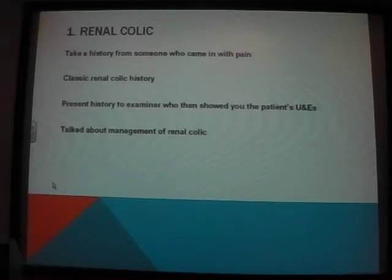I was shown the urine dip and bloods, which, surprise, showed AKI. That's one thing I can probably guarantee will come up in the OSCE, is AKI. And then you just talked about the management of renal colic as well. So a really manageable station.